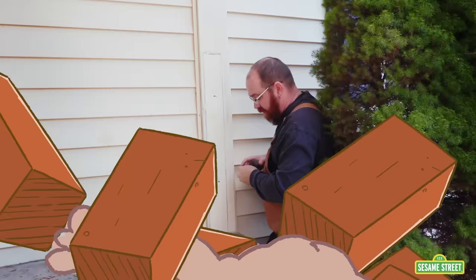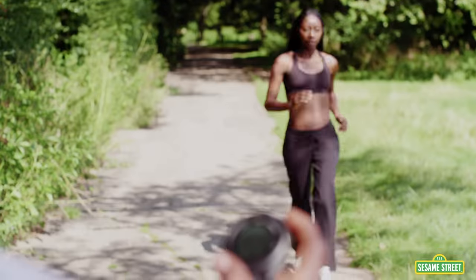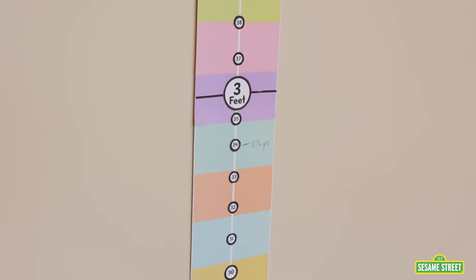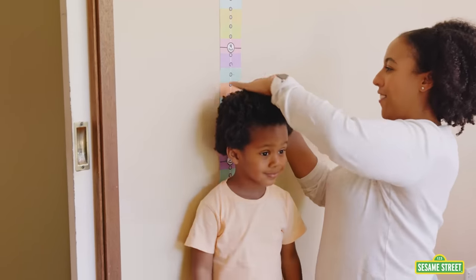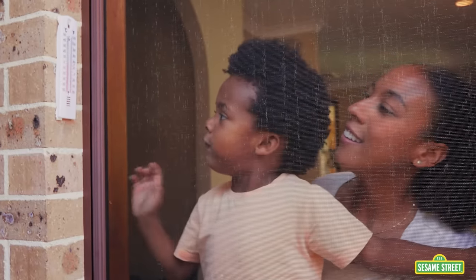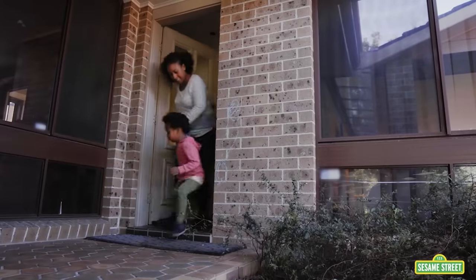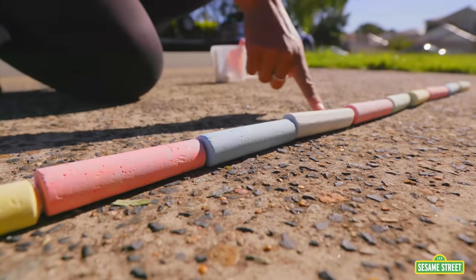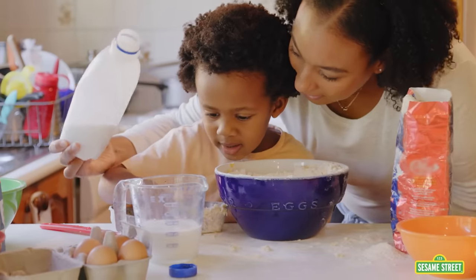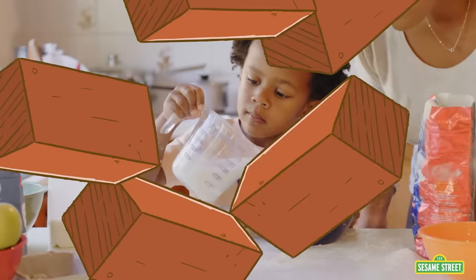When you want to know how tall, or hot, or fast things are, you can measure them. There are lots of tools that you can use to measure things, like a height chart that measures how tall you are. Before you go out, you can check a thermometer, which measures the temperature to see how hot or cold it is. You can use all kinds of things to measure with. He's 11 pieces of chalk long. A measuring cup helps measure ingredients for baking. People do a lot of measuring every day.